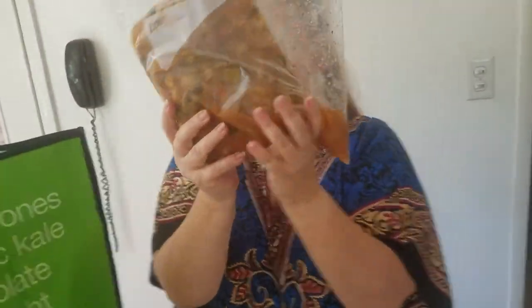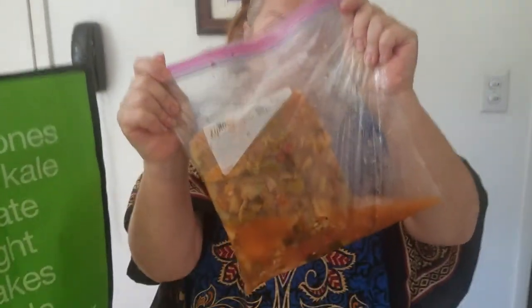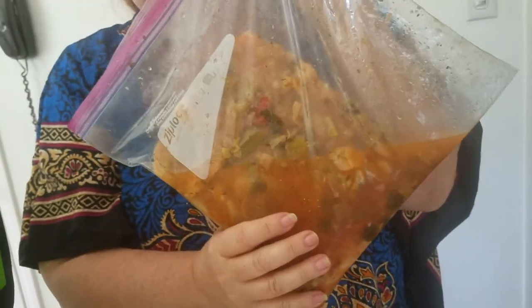This little package probably won't look like this later because it's partially frozen. It is vegetable soup that's made with lots of yummy vegetables, fresh, organic, and bone broth.